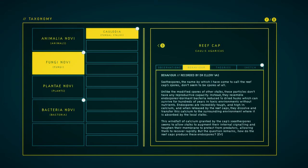I feel like we've read this. But I guess I'll go ahead. Unlike the modified spores of other stalks, these particles don't have any reproductive capacity. Instead, they resemble endospores, dormant bacteria reduced to dried husks.